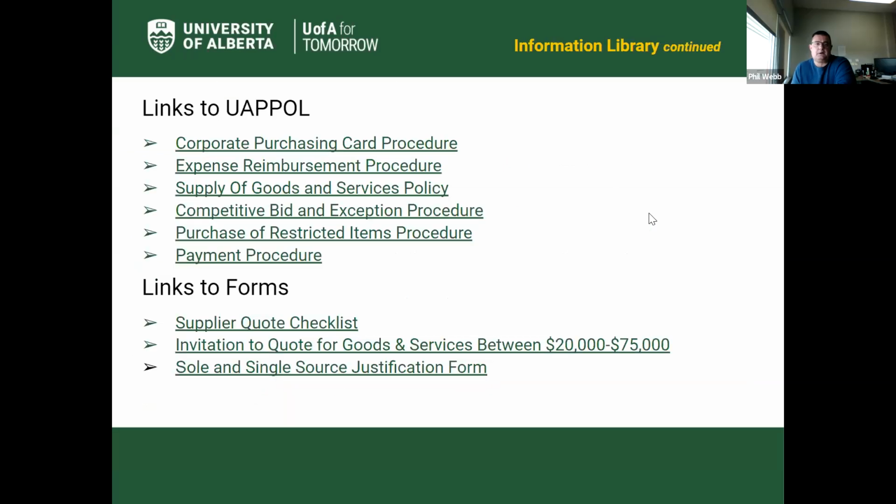Okay. So we do have a bunch of resources that we have put in the slide deck today, links to UAPL. So all the UAPL policies and procedures that are reflective of procurement are listed below. So corporate purchasing card procedure, expense reimbursement procedure, supplying goods and services policy, competitive bid and exception procedure, purchase of restricted items procedure, and then the payment procedure. We've also provided links to our forms, which is supplier quote checklist, the invitation to quote for goods and services between 20 and 75K, and then our single and sole source justification form.